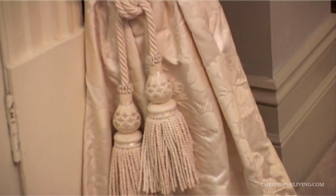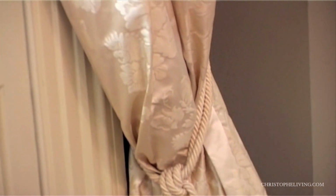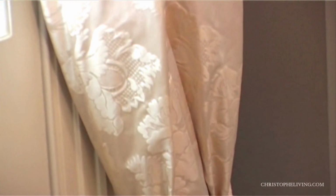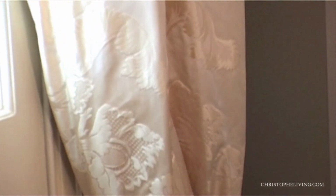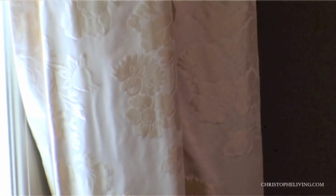The cream damask curtains, again almost a signature piece of semi-formal French interior, are there to balance out the strength of the black, the richness of the gold, and the warmth and depth of the cherry wood.